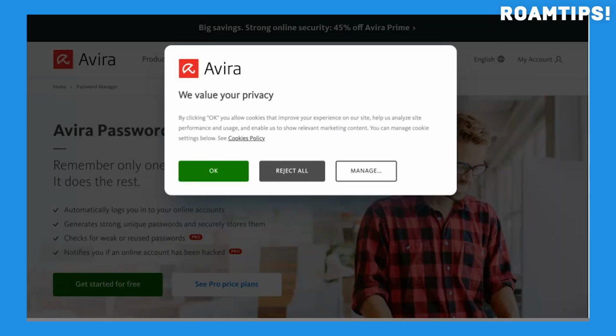In this video, we'll explore the Avira Password Manager, examining its features, user experience, and ideal user.